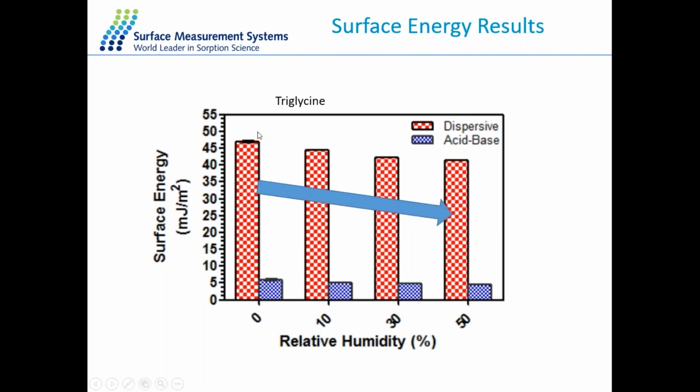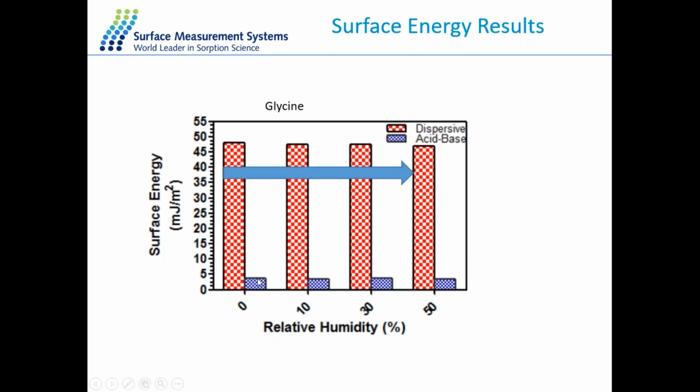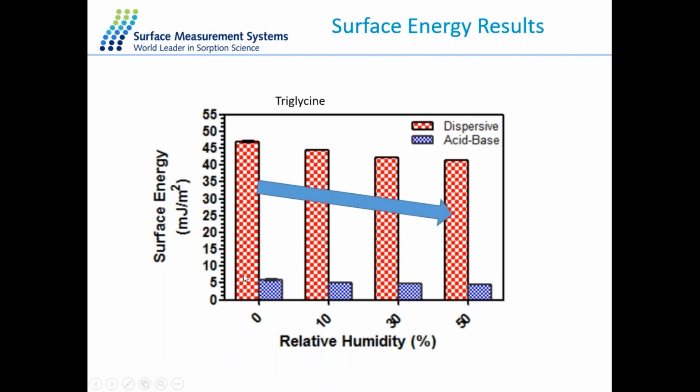Now we move to triglycine, and you can see a couple of things here. Number one, there are some error bars on some of these measurements, so there were some repeats on some of the runs to give you an idea of the sensitivity of the measurements. Number two, if we just look at 0% relative humidity and compare that to glycine, we can see an increase in the acid-base contribution as we increase the chain of the glycine molecule. So the acid-base contribution is much higher.